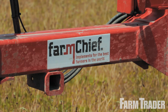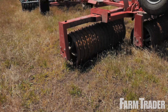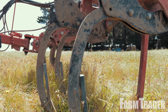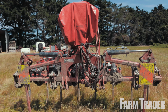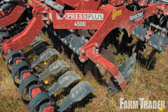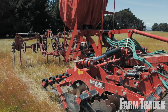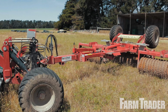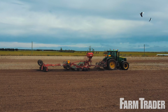Behind us is a FarmChief combination machine, so we've got a 4-metre set of deep rippers, complete with tungsten tips and the auto spring reset. That's a folding set, and then behind that we've got the main attraction, which is the 4.5-metre Express, which runs a set of paddles, 2 lots of discs, covering tines, and then it's also got a packer roller, and then behind we've got another 5-metre folding roller. So quite a lot happening in one.